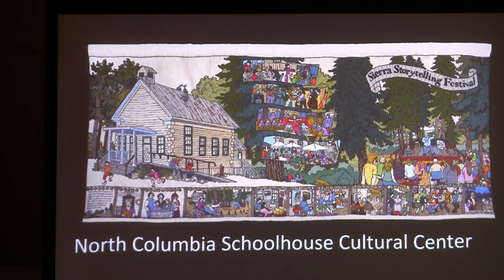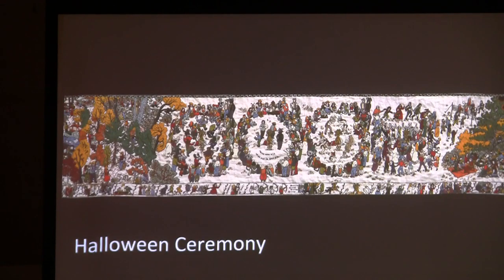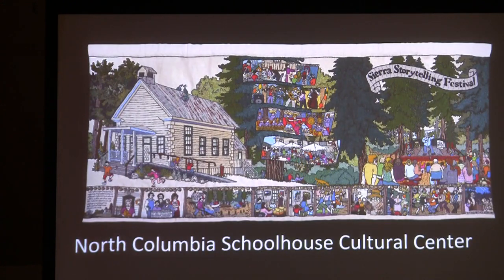So you can see that the colors have changed. We were staying very close to the Bayeux Tapestry, as close as we possibly could. The threads were a lot thicker. And then here, it started moving into brighter colors.